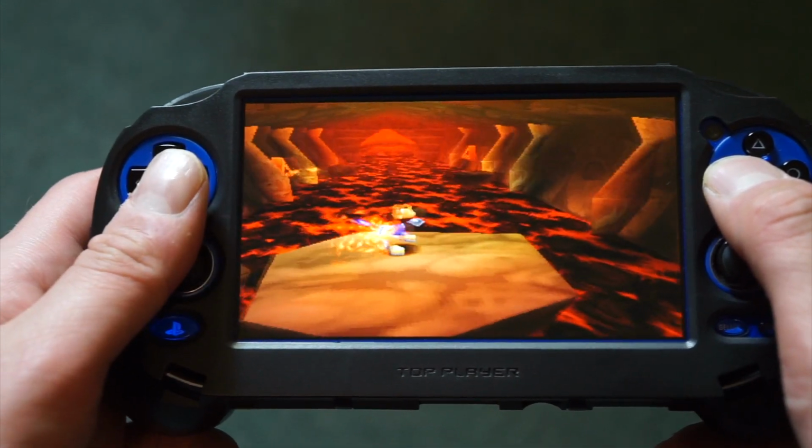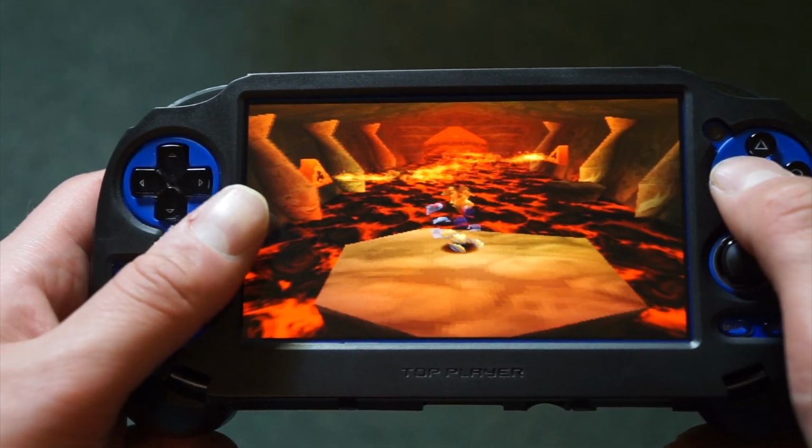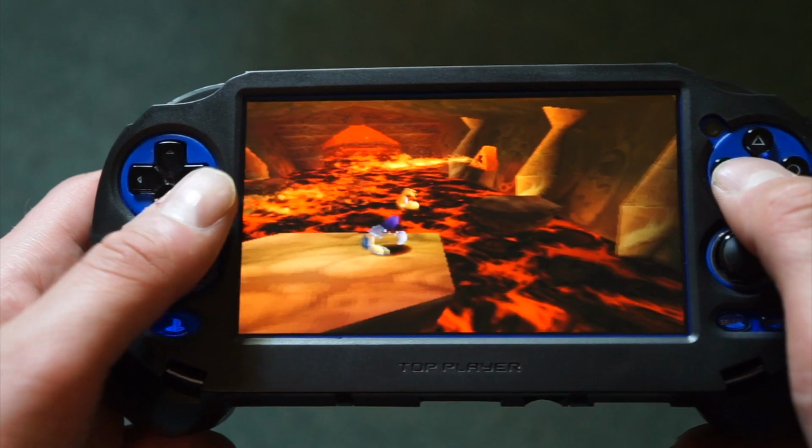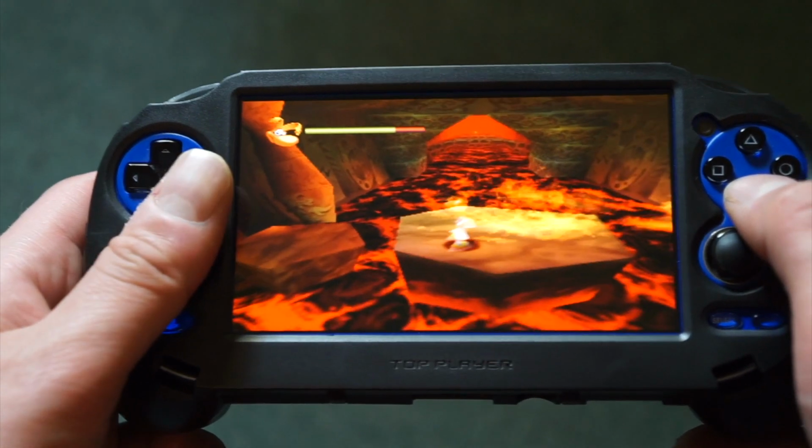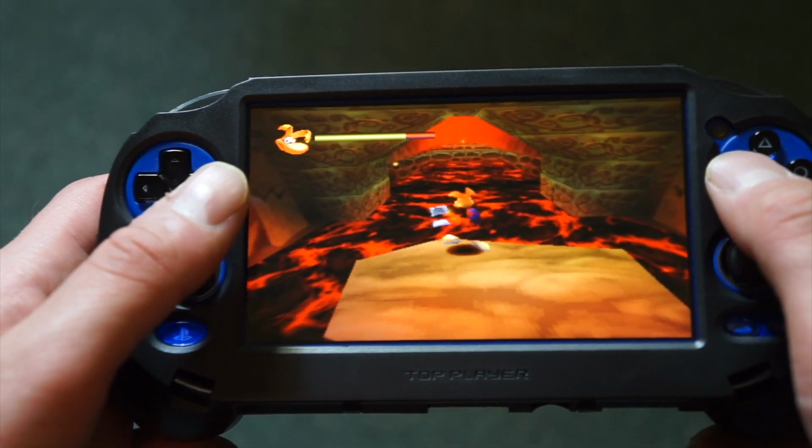So Rayman 2 is a lot of fun to play. It's a little bit harder than I remember, but it is still a great blast. So love playing Rayman when I can. And yeah, it's a good game.